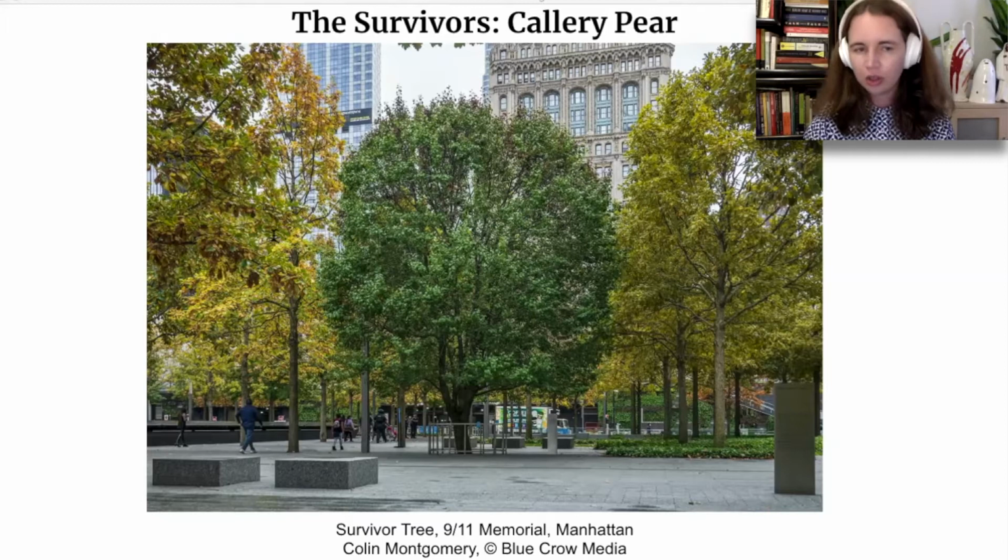As someone from Oklahoma, I'm interested in the migration of survivor trees. New York has some saplings from the survivor tree at the Oklahoma City bombing site. There are also saplings from Anne Frank's house. Oh, and in Prospect Park, there are some saplings from trees that survived Fukushima. And this tree too, they give saplings to places that have endured disaster.